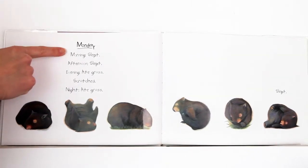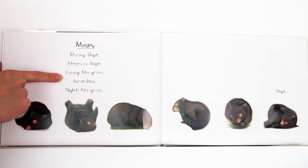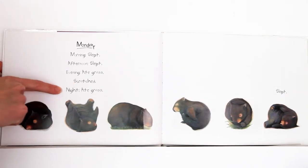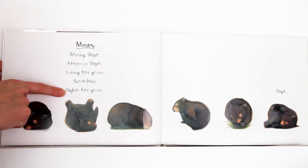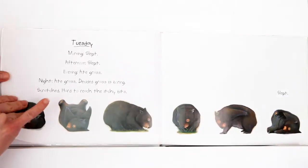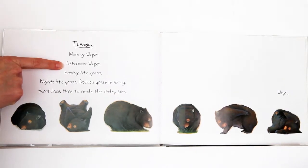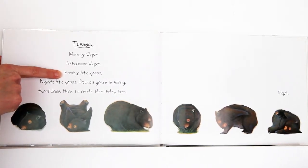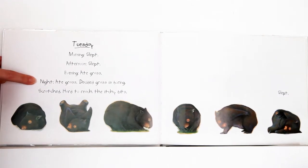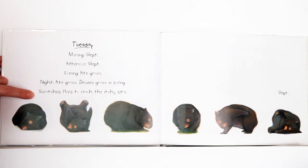Monday. Morning, slept. Afternoon, slept. Evening, ate grass, scratched. Night, ate grass, slept. Tuesday, morning, slept. Afternoon, slept. Evening, ate grass. Night, ate grass. Decided grass is boring, scratched. Hard to reach the itchy bits. Slept.